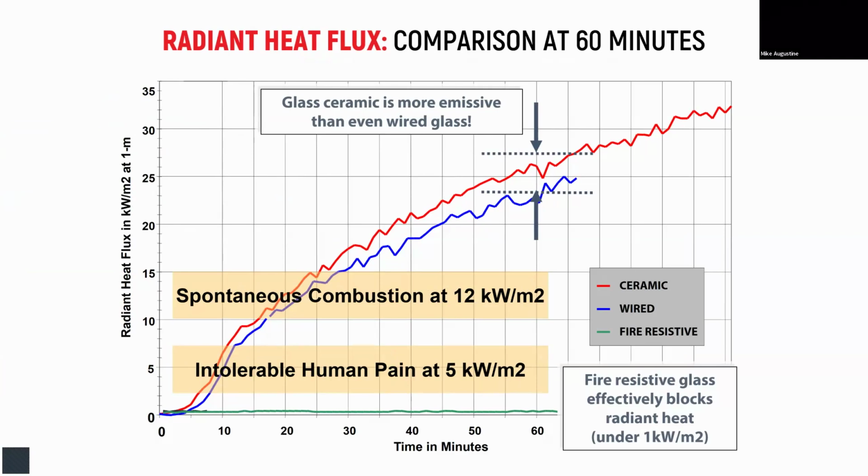If you can see that green line on the bottom, that is a fire resistive solution. That's going to block that radiant heat. You're not going to feel that intolerable human pain, and you're going to be safe until someone can protect you or as you're getting out of the building. So you have to be very careful where your solution is and what solution you need to meet when you're dealing with your design.